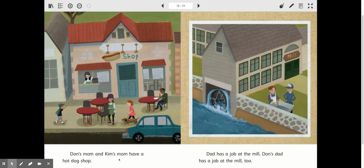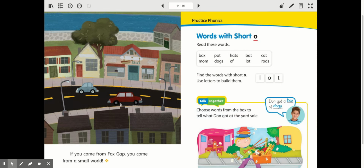Dawn's mom and Kim's mom have a hot dog shop. Dad has a job at the mill. Dawn's dad has a job at the mill too. So you can see people still work the same kind of jobs as they did back then. If you come from Fox Gap, you come from a small world. That's one of those little communities where everybody knows everybody else.